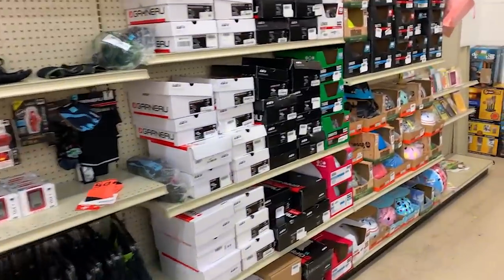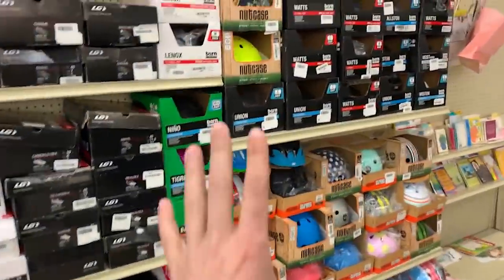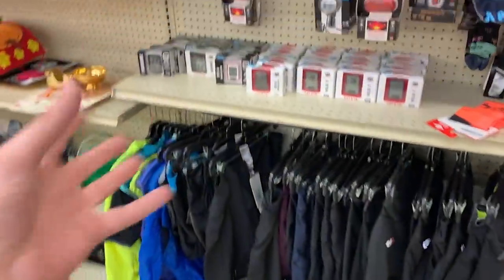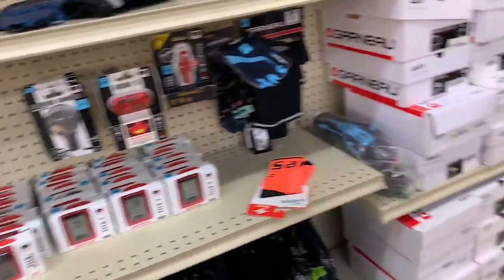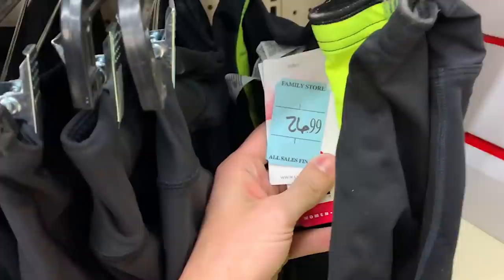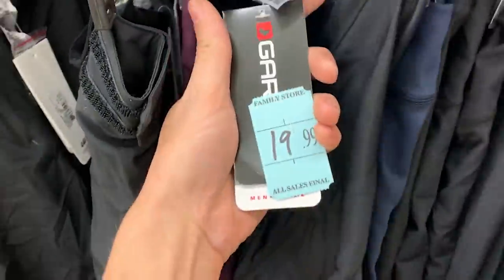All right, so this is kind of crazy. Look at this. The thrift store got in a bunch of cycling stuff. Helmets. These are all shoes. There's some shorts and stuff down here. These little computers. There's all kinds of stuff. But unfortunately, a lot of it is priced up. Shoes are $19.99 a piece. Some of these shorts down here, $26, $19, $25.